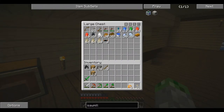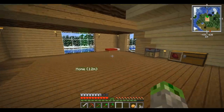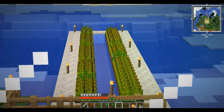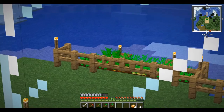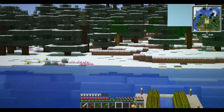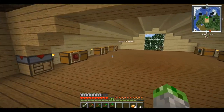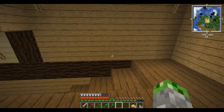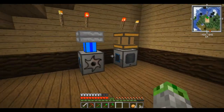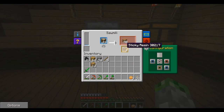So yeah. Alright, I guess that's gonna do it for my first episode on this server here. Yeah, most of the wheat's grown. And most of the vegetables are as well. Yeah. So I hope you guys did enjoy this episode of us crafting a first couple of pretty simple and basic machines that everybody should have to start off.